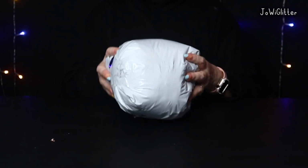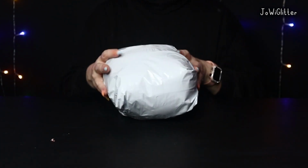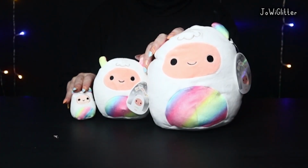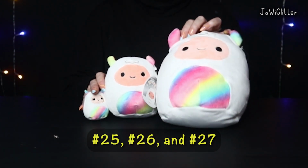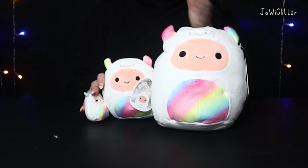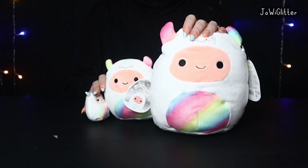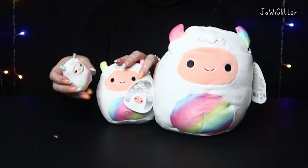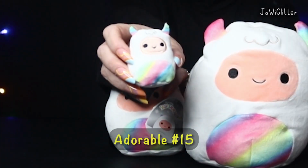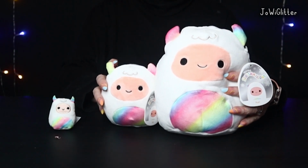Okay. Next, this one's very round. I don't know if this is multiple squish in here. Let's find out. We have 3 Yuri the Yetis with the little rainbow bellies. So cute. I don't know the sizes. It doesn't have the size. This one seems like an 8-inch, possibly. This seems like a 4 or 5-inch. And look at this adorable little 2-inch. Oh my gosh, that's so cute. Let's have the bigger one do a quick turn.